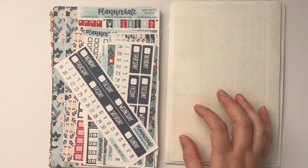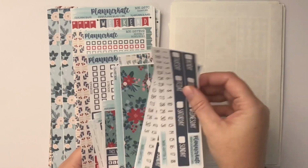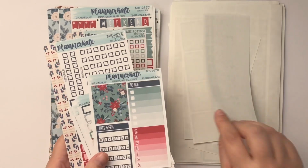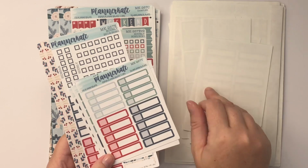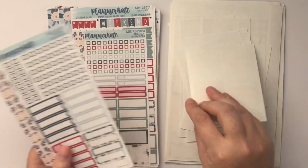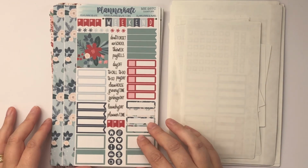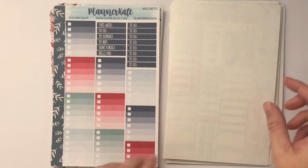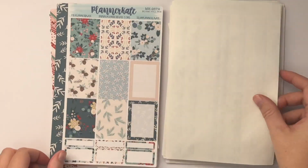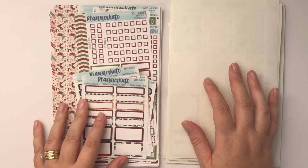Next up is mini kit 267, which is called Winter Blooms. And then this is what the sampler looks like for this kit. And the washi and the full boxes. And then we have mini kit 268, which is called The Night Before Christmas.